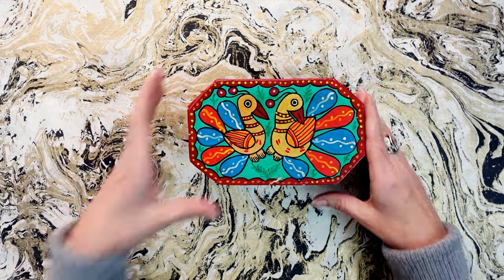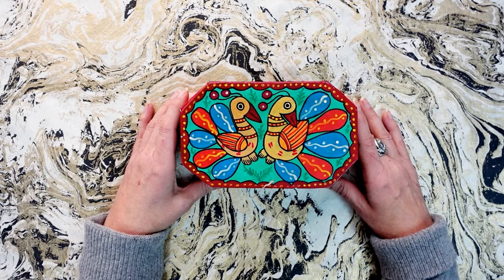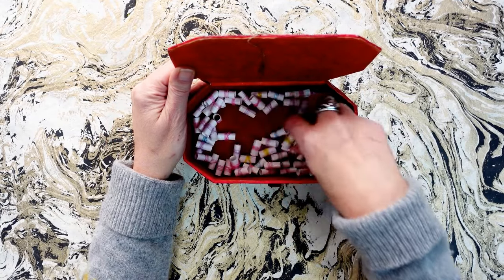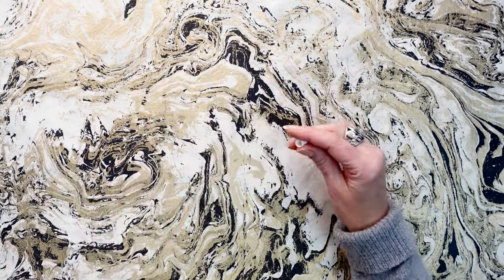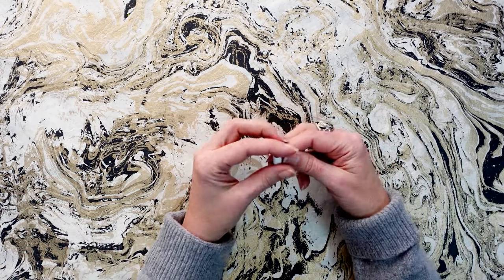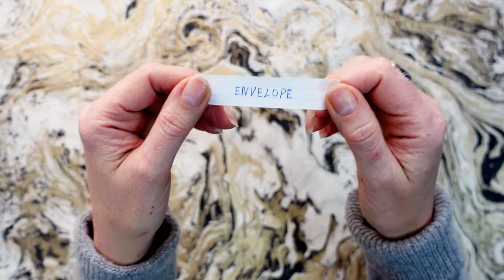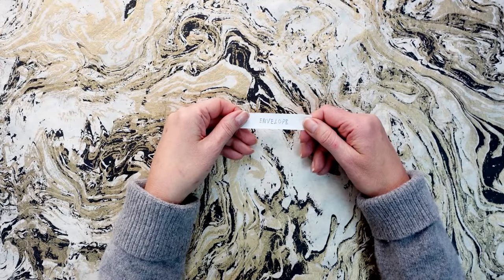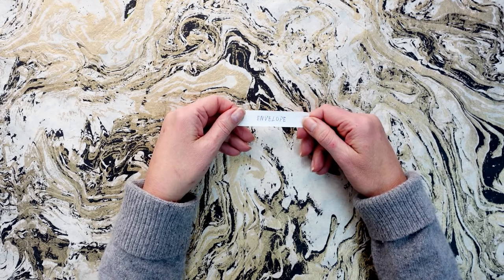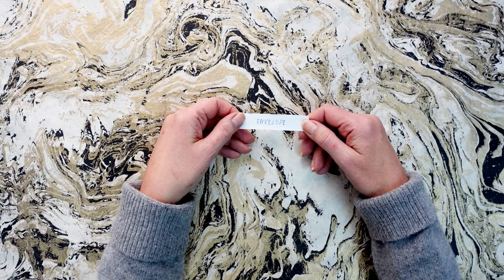Now, of course, let me take my colorful magical box with prompts and let's find out a new prompt for the upcoming week. Oh, well, friends, we've got envelope. Not that easy a prompt, right? I can't think of anything at the moment, right away.